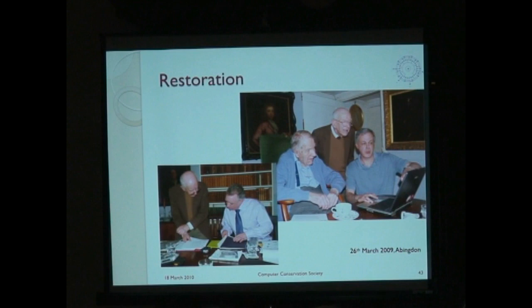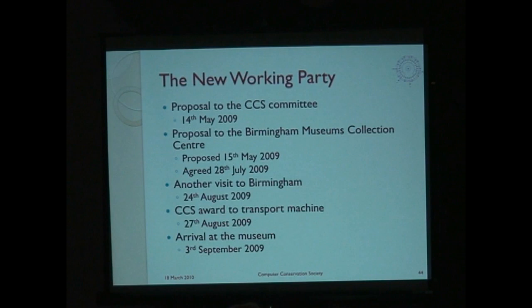So in May 2009, we made a proposal to the CCS that this could be a new working party and a new restoration project. And then we put the proposal into the Birmingham Museums Collection Centre, a very detailed proposal about what we wanted to do with the machine and why. That went in on the 15th of May.